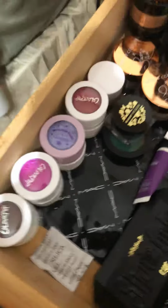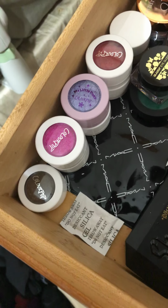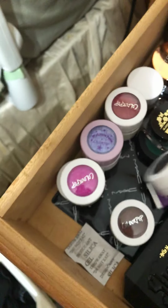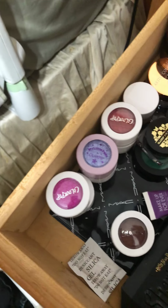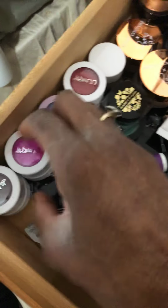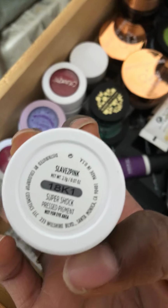So as you can see, I got a lot of single shadows over here, so I'm going to go through them really quick. Some of them are discontinued, so I'm going to keep them just because they don't make them anymore. Like Hot Tamale, they don't make anymore. I don't think they make Moonshine anymore. I'm not 100% sure, but I have Moonshine as well, so we're going to keep those two. Slave to Pink. I literally just got this in the mail last week. I got this when I saw, what's the girl's name?